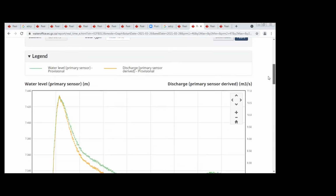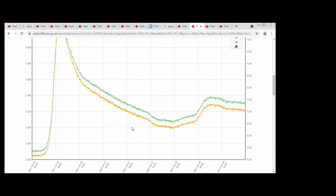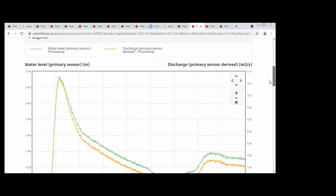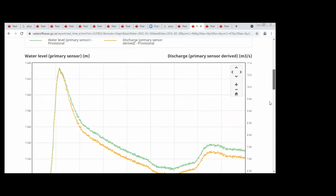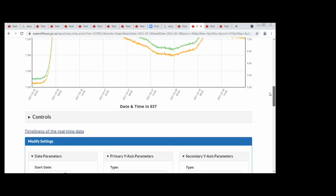Okay, and what was the level? Because the level is what I normally write down. Okay, water level is 7.32, 31, somewhere in there. Okay. So I'm just writing that on my phone here. Yeah, exactly. So it was future reference. A good day to be out.